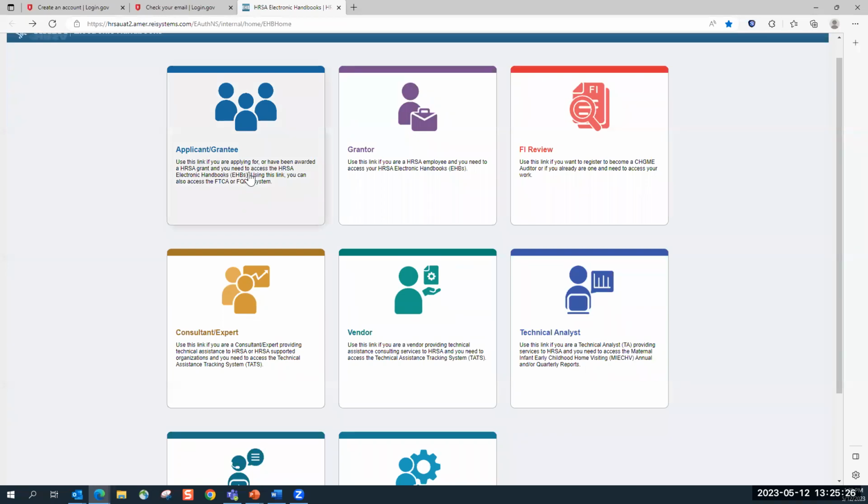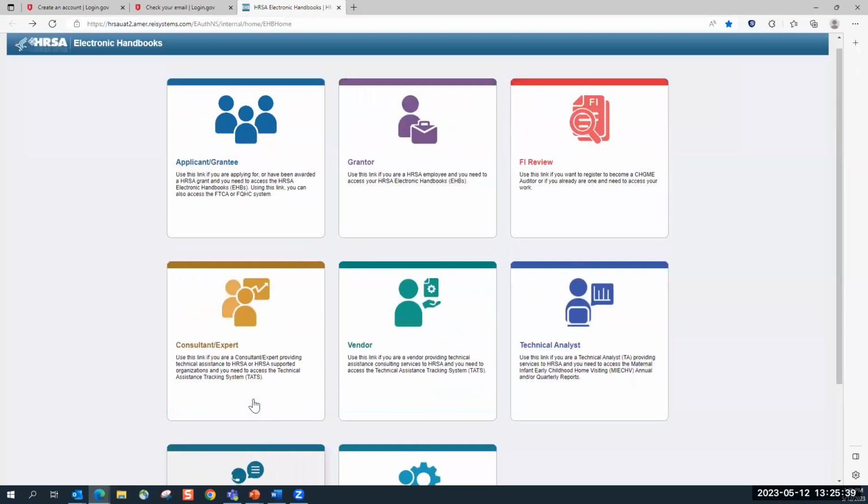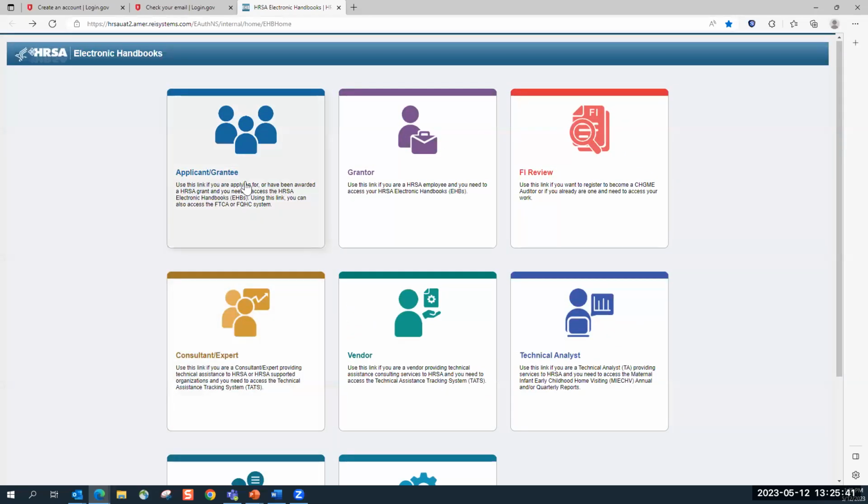And again, just like from the screenshot, you can see the different cards based on your role. So we have applicants and grantees, we have consultants and experts, technical analysts, and we have service provider. So I'm going to go ahead for this demo and click on applicant and grantee. So once I click on that card, and again, bear with me for just a second because this is a test system, so it may take a moment to load.